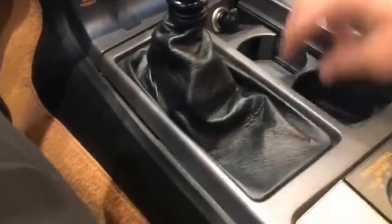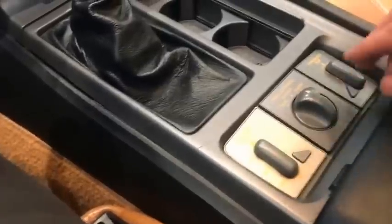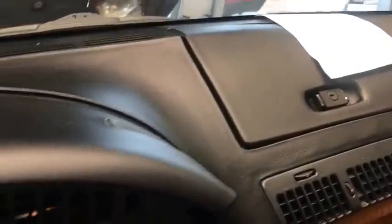So, manual transmission, cup holders. Still, from 1990 to 2017, they still haven't fixed cup holders. All your power seats, all your ride controls right there. Interior right here. You got a place for your cassettes, which is awesome. A little bit of storage down there. So there's your service parts and identification label there. There's nothing wrong with the dash. Just the cup holders suck, man.